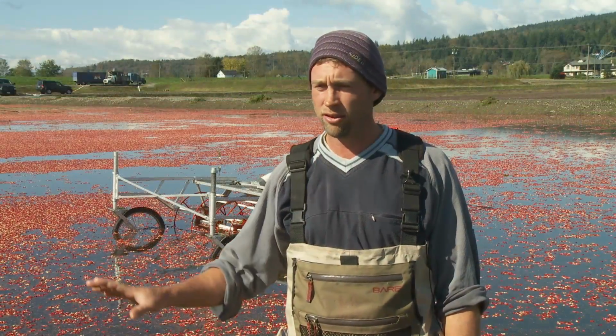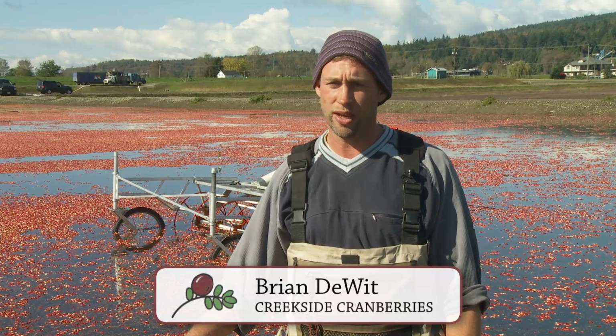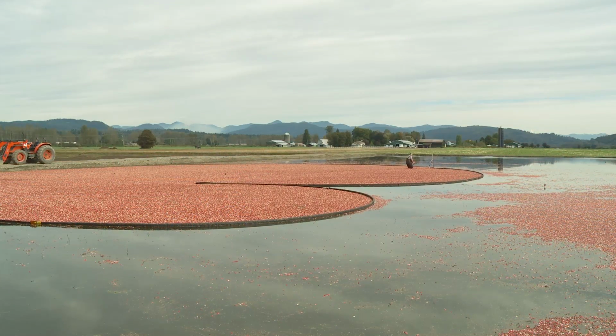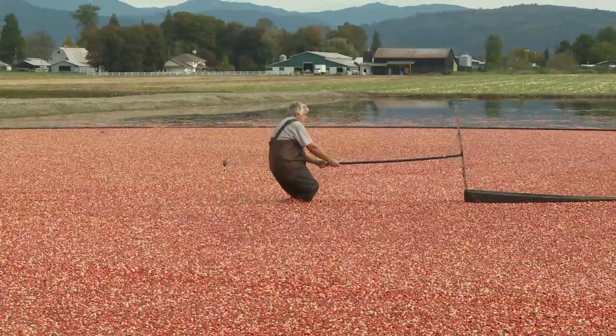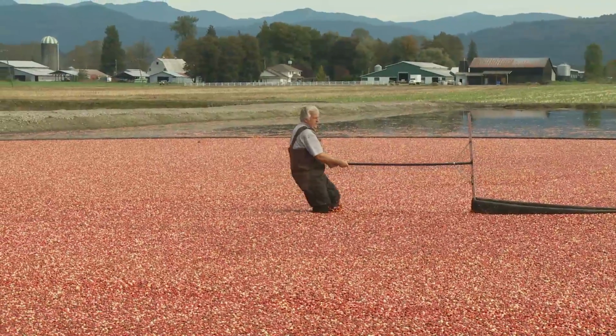So when the beating in this field is finished, what we'll do is raise the water back up again to a higher level so that the berries can clear the vine, and then we have floating booms that we wrap around and we pull all the berries into a circle. By using the floating booms, a small crew is able to slowly move an entire field of cranberries.